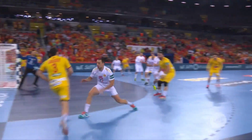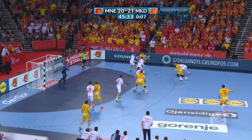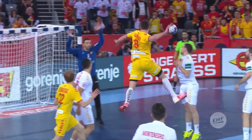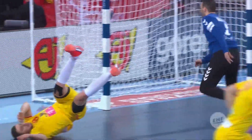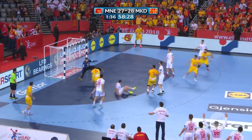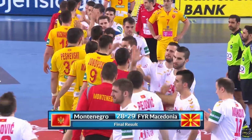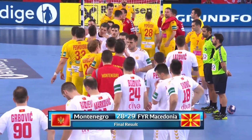We've got a decent... Oh, that's a good pass. Space now. Goal for Macedonia. Excellent interplay between the team as Kuzmanovski is set free to score. We desperately need to keep Macedonia out, but it's not going to happen. Stefan Lazarov with the goal. And that will be the end of the game. Montenegro 28, Macedonia 29. Macedonia are through to the main round with a game to spare.